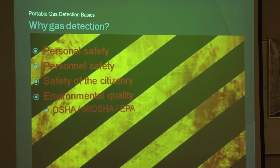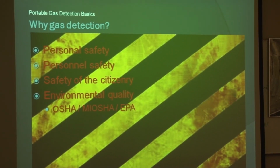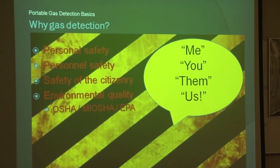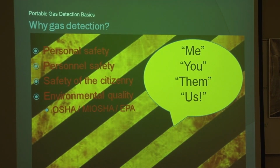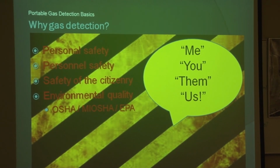And then because the government tells us so, there's a ton of CFRs and federal laws that govern what we do for environmental quality, and it's essentially the me, you, them, us approach to safety and gas detection. So we're taking care of me first, then you as my crew, them the public, and then the government. So we're going to bring the environment back to baseline, to normal. This video just illustrates why gas detection.